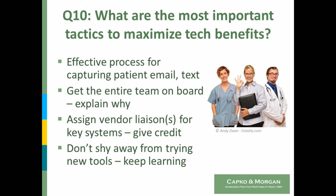And everyone should understand why it's so important to collect that information. That relates to this idea of getting the entire team on board. Make sure your staff understands that by collecting this information, they're going to give the patient something that they really want. They're going to make the process much more efficient. They're going to really benefit the practice and patients.